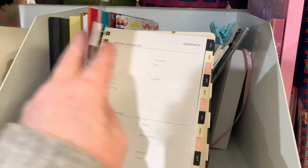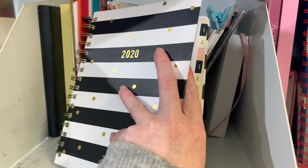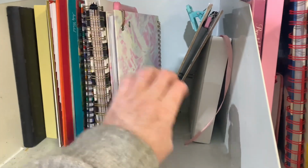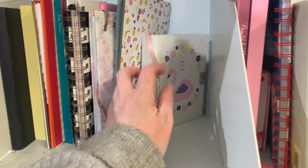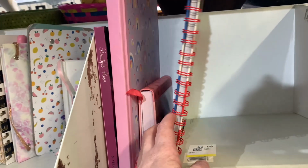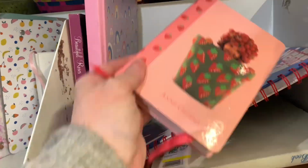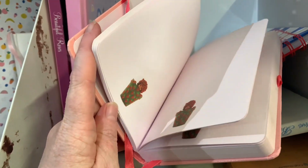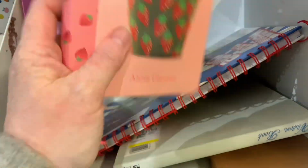2020. I don't think anyone wants to relive that year, but here we go. Someone's got a diary and that obviously hasn't used it. Apparently, diaries can be reused every 11 years. So if you have an old diary that you've never written in, just hold on to it because eventually the right day and date will come back around.